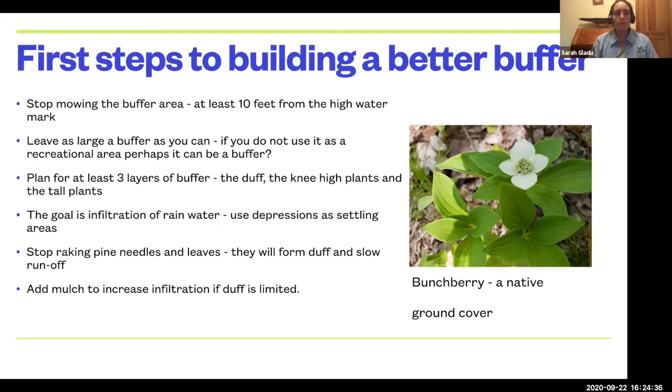So one way to create the buffer, let it be natural to begin with, and try it out, is to stop mowing that buffer area. I see a lot of areas along the shore being mowed. And if you don't mow it, all of a sudden you've got a buffer. If you've got knee-high grass and goldenrod and other native plants growing, milkweeds for example, then all of a sudden you've gone from roots that are infiltrating into the dirt 2 inches at the most to 2 feet just by stopping the mowing and allowing plants to start growing in that area.